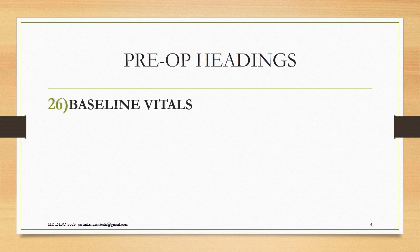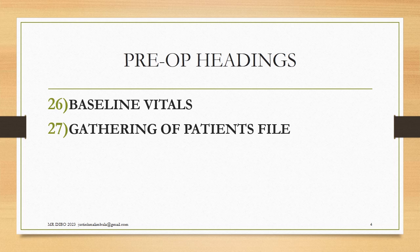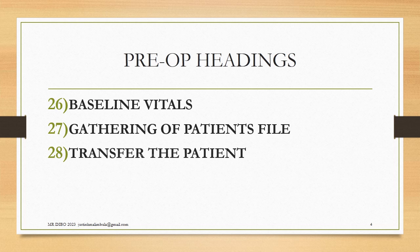Then from there, you need to do your baseline vitals. These are vitals which will act as baseline data when you're handing over the patient to theatre personnel. Then gathering of the patient's file. It's very important that you gather all the patient's file, all the X-ray charts, and take them to theatre with the patient. From there, transfer the patient on a stretcher. Make sure that the patient is in good condition even as you are transferring them. Then after transferring, make sure that you include your handover, clearly stating the patient's condition and all the necessary details to the theatre team when you are giving the handover.